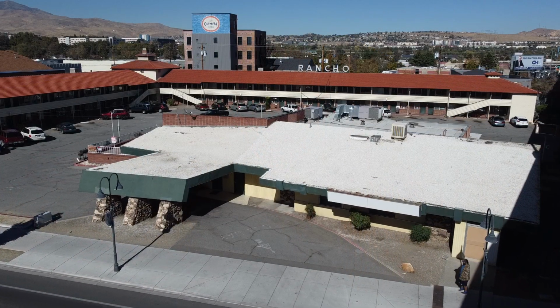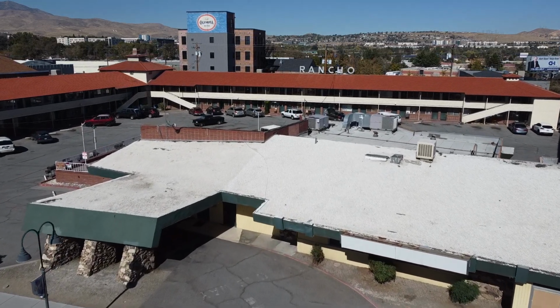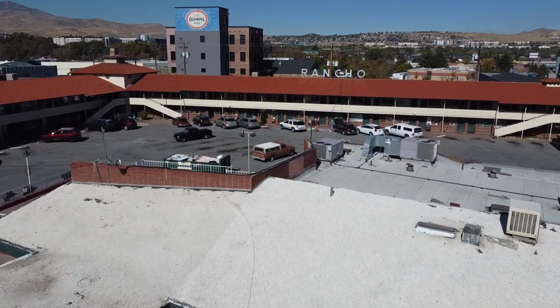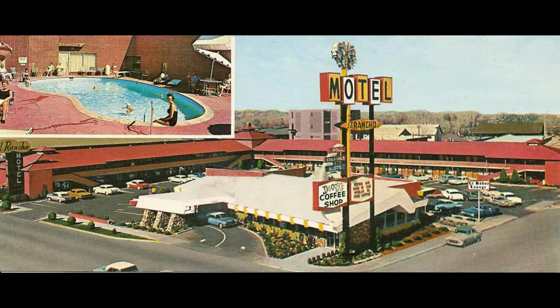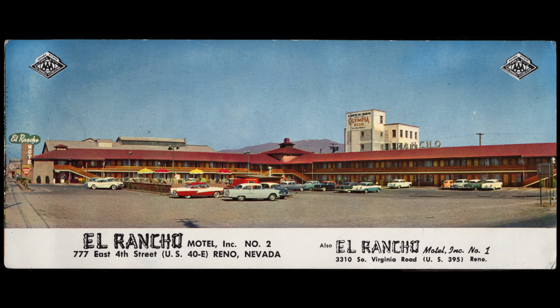Our main interest for this episode, however, is what came later. The owners wanted to offer a restaurant, a motel lobby, a pool, and a cocktail lounge. So in 1961, they opened this, a Denny's in the then popular Googie style. This is one of the earliest locations of the Denny's chain. Here's a postcard of the motel before the new building went up.